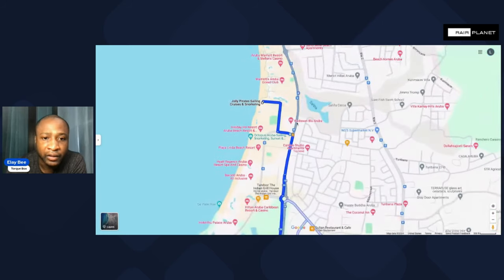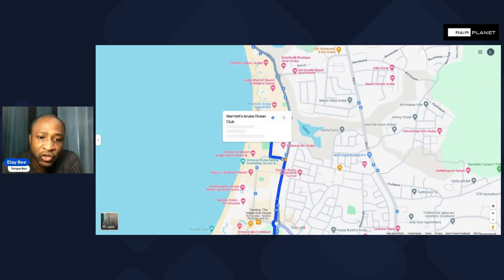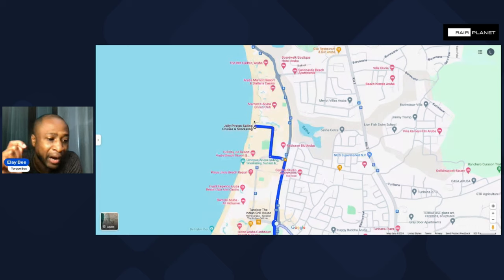So we did that on the Jolly Pirates boat. And I think we did that on the third day. We bought the tickets, so we went around that area where the Marriott's Ocean Club is. You ask for the Jolly Pirates tickets and they sell it to you. And I think they were maybe like $100 or so each per person. A little bit over $100.